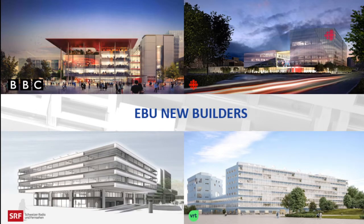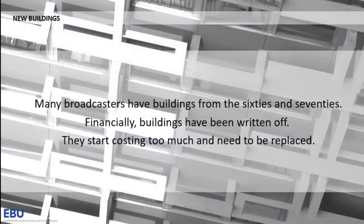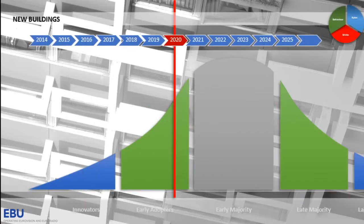Now, all of these buildings have one thing in common, of course. They had a predecessor. And the predecessors of those buildings were built in the early 60s and 70s. So financially, those have been written off and those start to cost too much. At the back of this slide deck, you see the facade of the building in Brussels. If you ever pass by, please take some distance, because those decorative elements do have the tendency to fall off the building. So it's time we need to refurbish it.